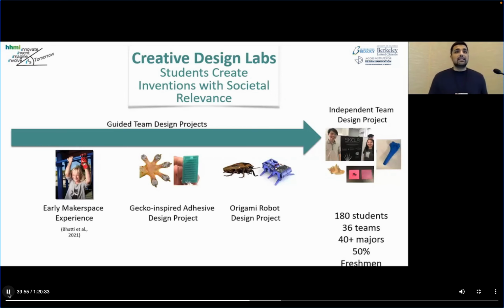Something I want to emphasize is that we're doing this at a pretty large scale. This is a large R1 university, and it's for 180 students across 36 teams, 40 plus majors, 50% freshmen. So we have a ton of students that we're doing this for, and we truly believe that all of these students, no matter the major, STEM, non-STEM, are capable of doing bio-inspired design.